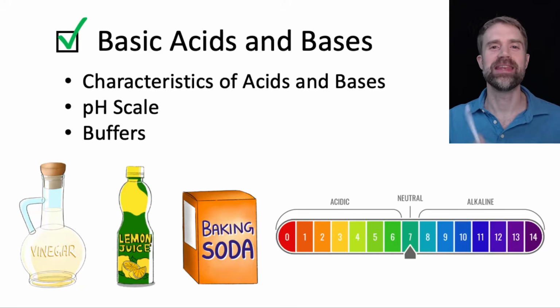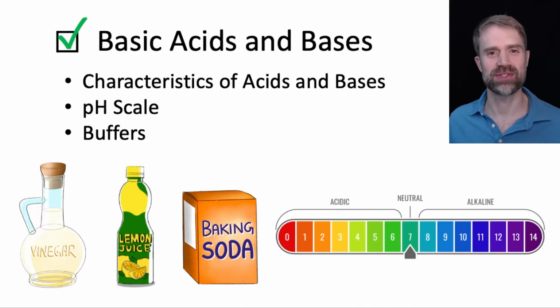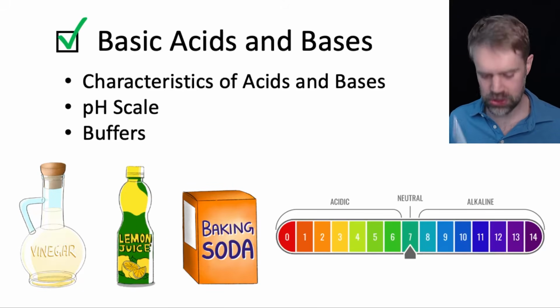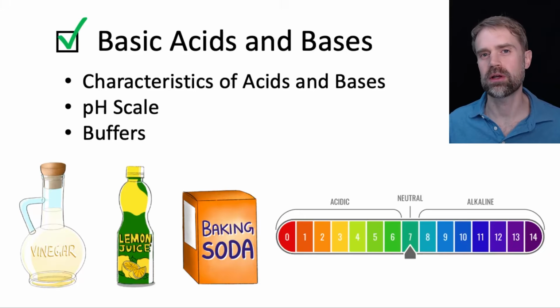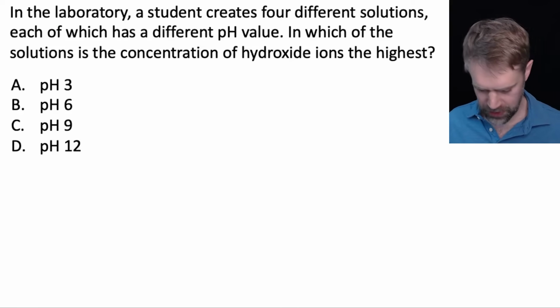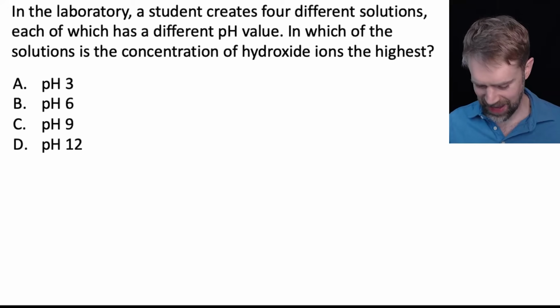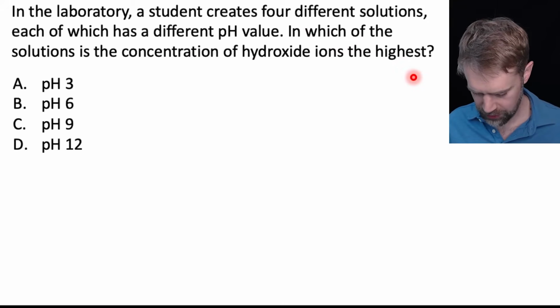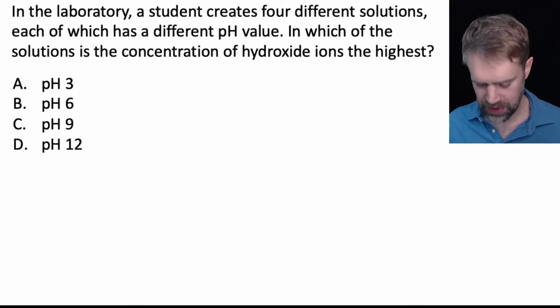Okay, next up, acids and bases. Questions on acids and bases are so common, and the TEAS asks about them in so many ways. We'll do two different questions here. In the laboratory, a student creates 4 different solutions, each of which has a different pH value. In which of the solutions is the concentration of hydroxide ions the highest?